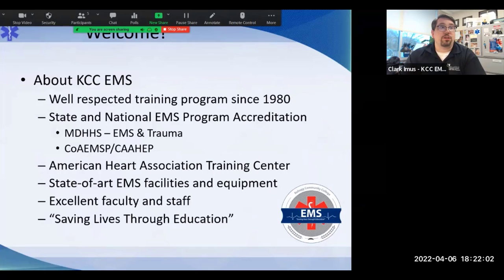We are both state and nationally accredited through the Michigan Department of Health and Human Services, EMS and Trauma Bureau, along with the Committee on Accreditation for the EMS Profession, which is our national EMS accreditation. KCC holds a number of privileges to be able to train individuals in a multitude of certification trainings. These include the American Heart Association, for us to be able to offer training in basic first aid and CPR, healthcare provider CPR, and advanced provider courses, including advanced life support and pediatric advanced life support. Additionally, we are a training center for the National Association of EMTs, which allows us to certify students and provide them with an industry credential in pre-hospital trauma life support and many other areas that we have to be able to certify folks throughout the program.